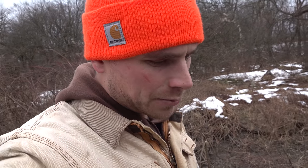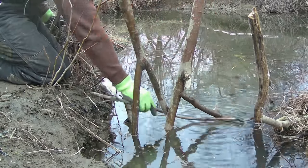But we're gonna go ahead and take this one out of the trap, get it reset. And I'm excited to see if these trail cameras picked any of the catches up. We'll see. I don't know if it'll work or not, but if it did, you'll see it next.